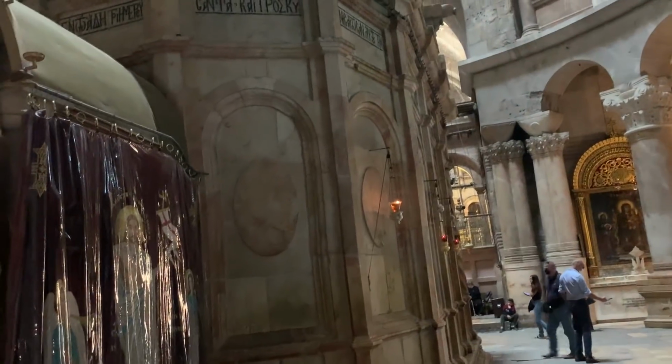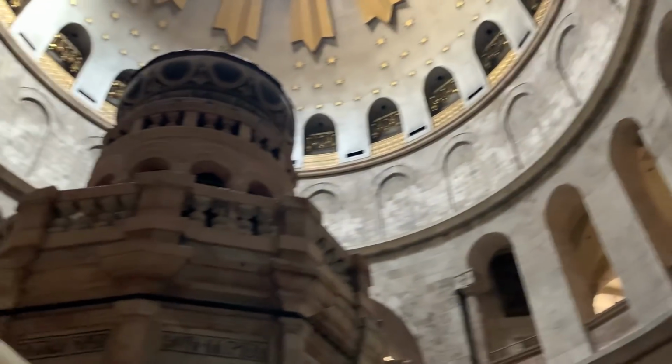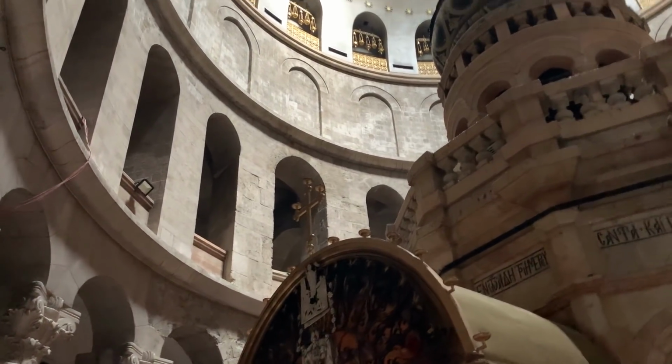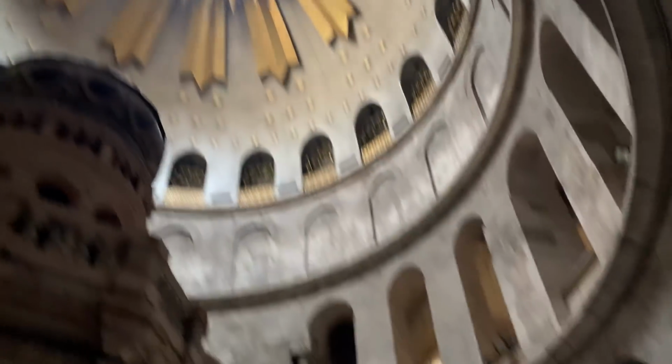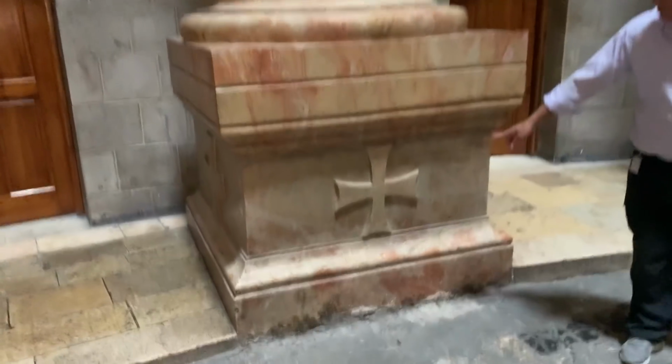Always torn down. Yeah. So this modern church, this one we see now, has been here how long? Since the Crusaders, 1099, let's say 11th century. So this is 900 years, the way it is now. The way we see it. This is marble. The cross is open. Yes, the cross, from the Crusaders.